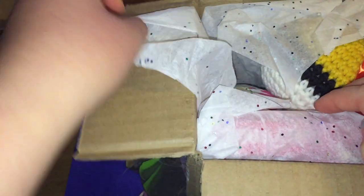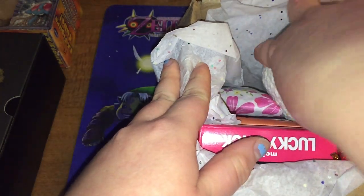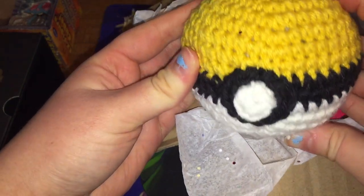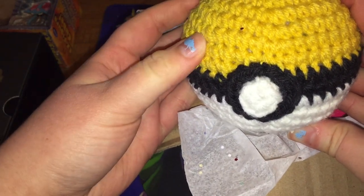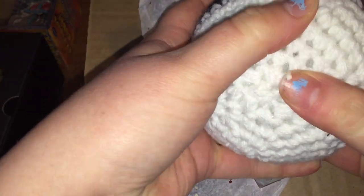It's pentatonics. Whoa. So this is our Arc Night Lucky Box. It's been a while. But man, look at this. This is really awesome. Oh, which one is this? The Ultra Ball? That is so cute. Little mini plush, too. Oh my gosh. Handmade. That is really nice.